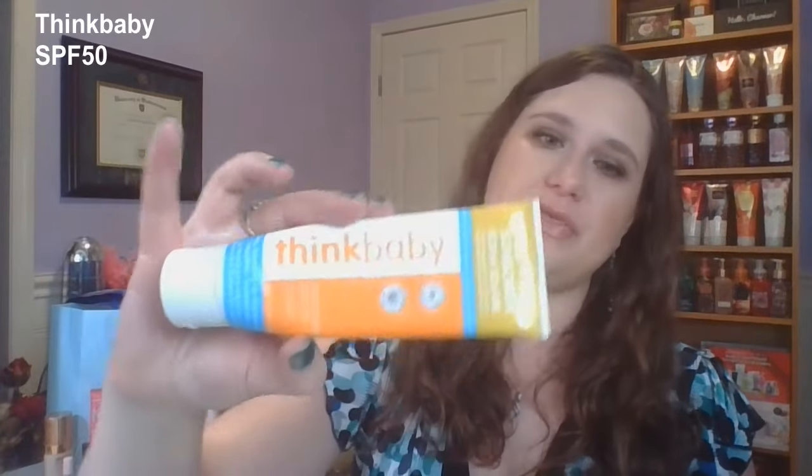Now let's end the July empties on a dud note, you guys. Sunscreen is important. Wear it. This is the one that I have been using as my body sunscreen. This is from Think Baby, and I think it's just their SPF 50. I can't find anything else on here. Pros: the packaging is pretty easy to work with, so that was good. It's a mineral-based formula. I don't really have an opinion on that. It is vegan. It is cruelty-free. It is reef-friendly. It is SPF 50, which I love.